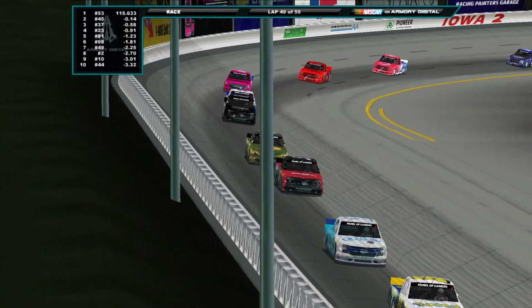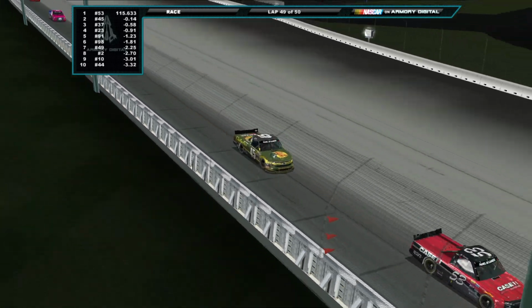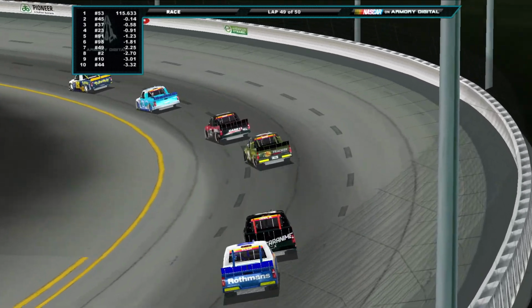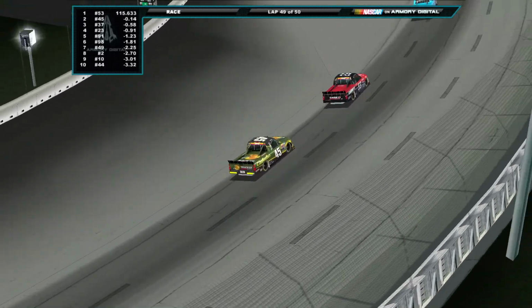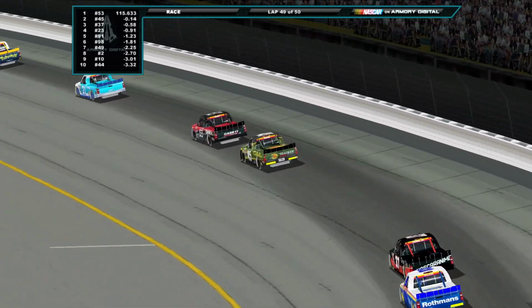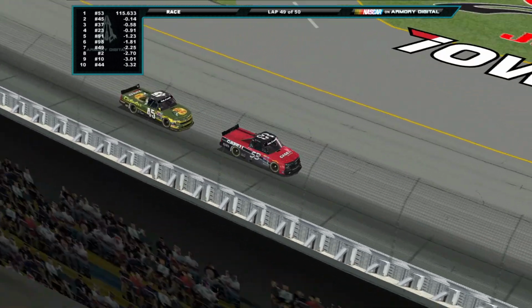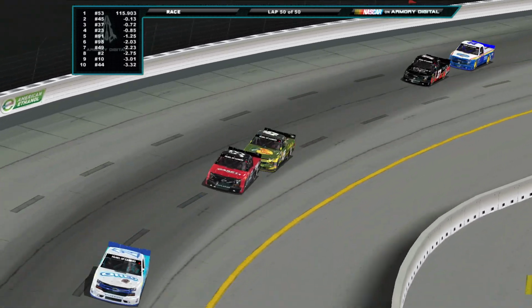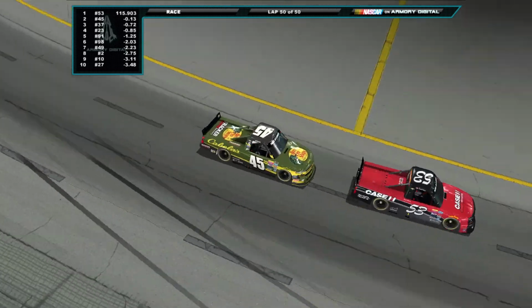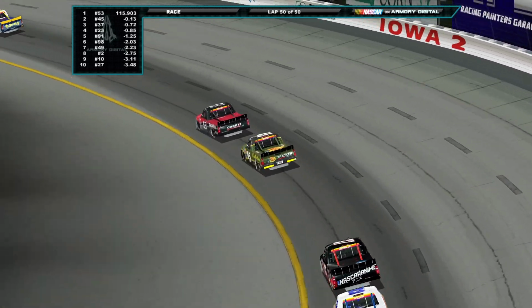Didn't quite get off the corner that good that time. No, lost some more ground that time. But it's into this corner that he really takes a big chomp out of the lead. However, the 53 drove it in harder that time as they come to the white flag. White flag is out one more time around here at Iowa Speedway, and the 45 is all over that back bumper. Still there. He's going to have to do a move here in 3 and 4.